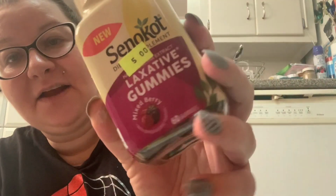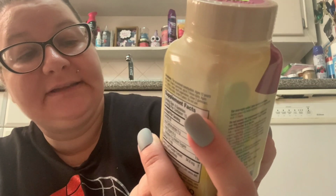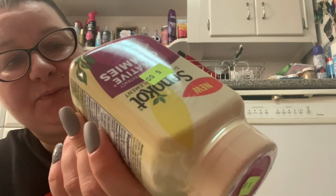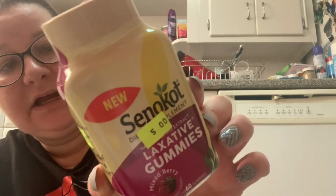Then what else did I pick up? Okay, so let's go to the weird. I picked up some laxatives. They had this Senokot. I've heard of these. This says new Senokot, dietary supplement laxative gummies, in mixed berries, and there are 60 gummies in here, and this expires July 2021, so I have a year to use these.